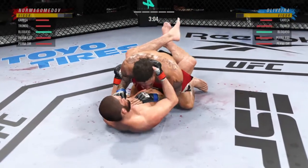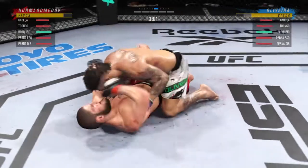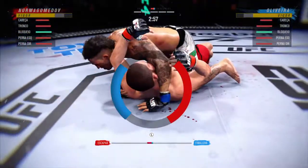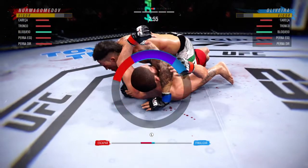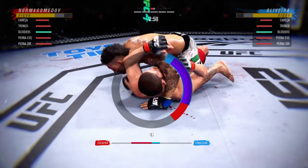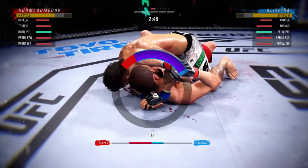Oliveira going to work from guard here. Nice combination of strikes there. Very efficient, very effective. Now, the guy's attacking the triangle. He finds himself in trouble because he got a little bit lazy in the full guard. Looks like he's trying to manipulate the head. This could be tight. Watch triangle, watch triangle.